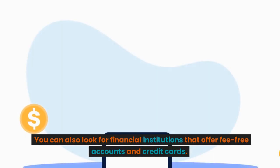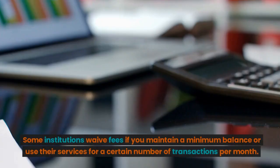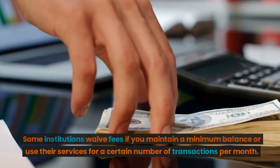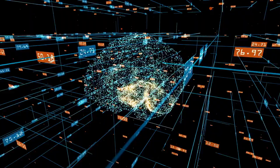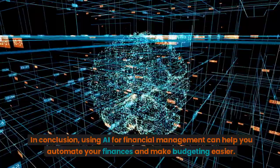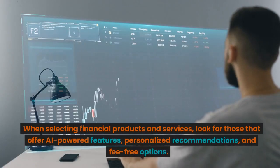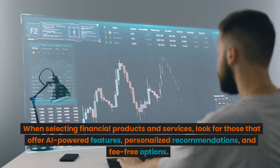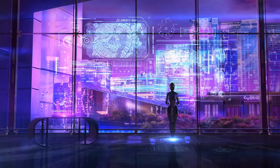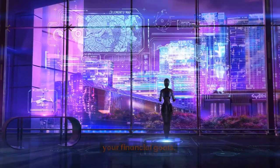You can also look for financial institutions that offer fee-free accounts and credit cards. Some institutions waive fees if you maintain a minimum balance or use their services for a certain number of transactions per month. In conclusion, using AI for financial management can help you automate your finances and make budgeting easier. When selecting financial products and services, look for those that offer AI-powered features, personalized recommendations, and fee-free options. With these tips, you can take control of your finances and achieve your financial goals.